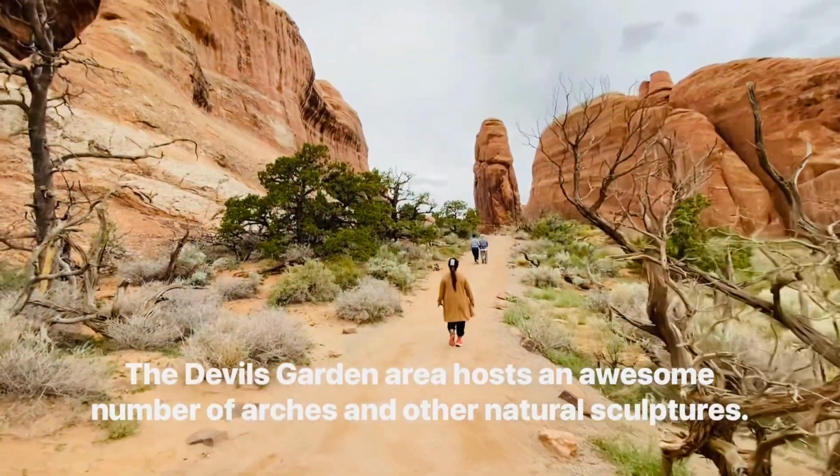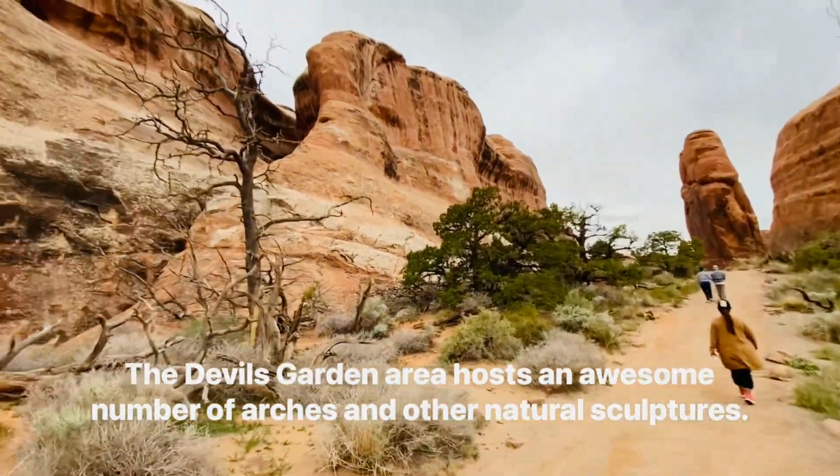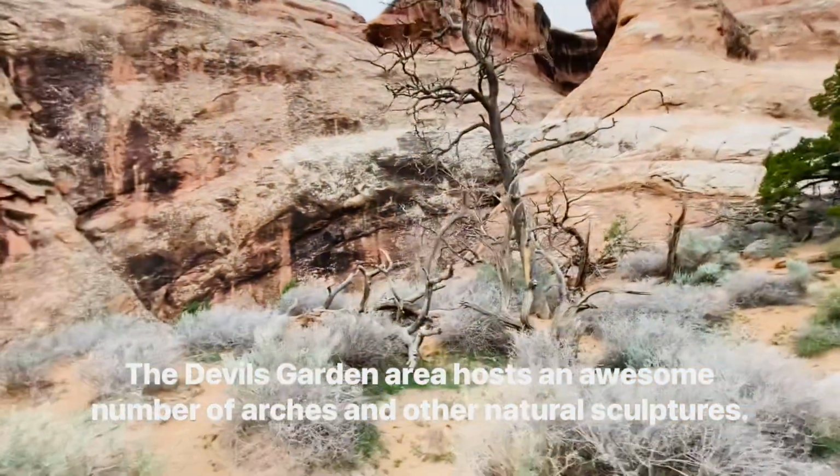The Devil's Garden area hosts an awesome number of arches and other natural sculptures.